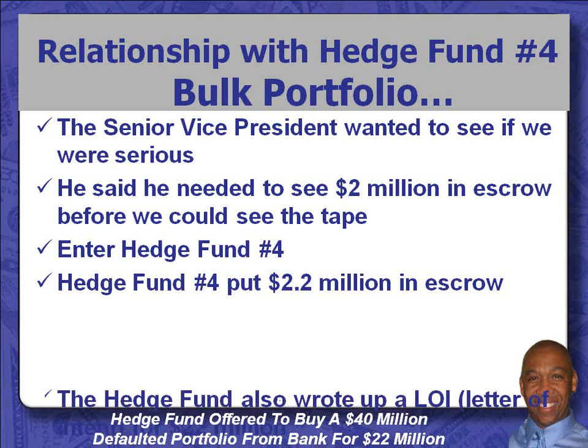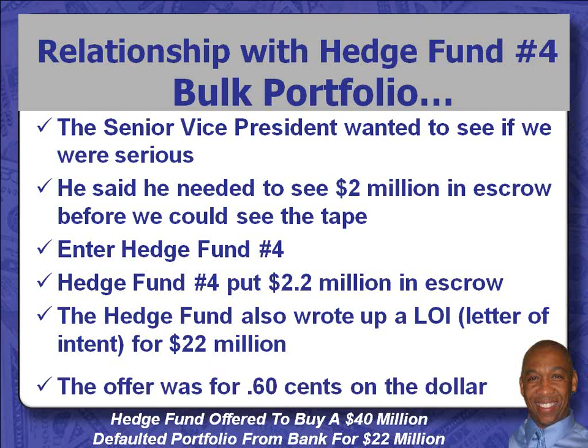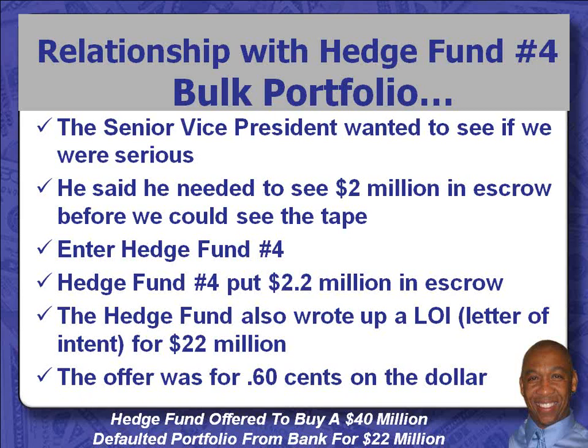Wow. Was I excited? I was excited. I couldn't sleep at night because I was counting my checks, because I knew that this was going to be a great deal. This hedge fund number 4 also wrote up a letter of intent, an LOI, for $22 million. And when you read that, it's so exciting. It's in my files now, and I use it for a lot of my clients that I work with so they have an idea of what an LOI actually looks like as far as working with banks. The hedge fund's offer was about 60 cents on the dollar for that total package.